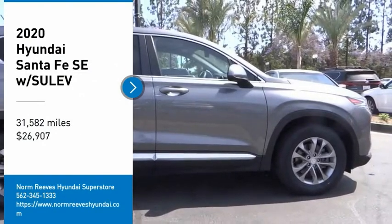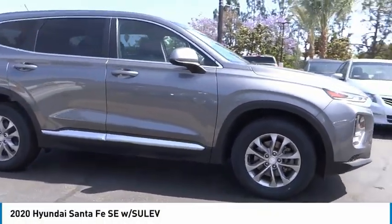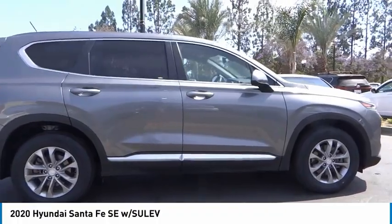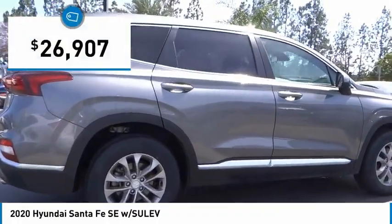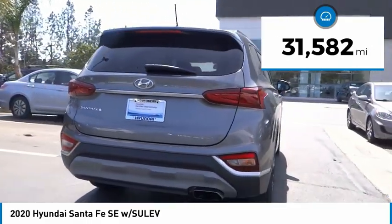Stop by and take a look at the 2020 Santa Fe. Style, quality, performance, value. Need we say more? And is priced below $30,000. This vehicle has less than 35,000 miles.